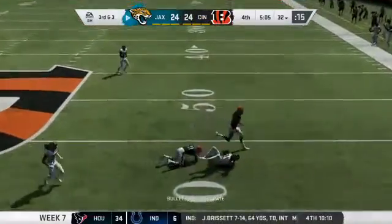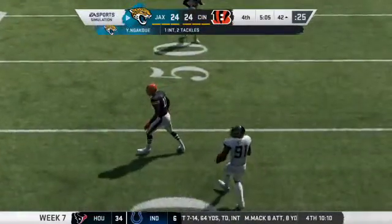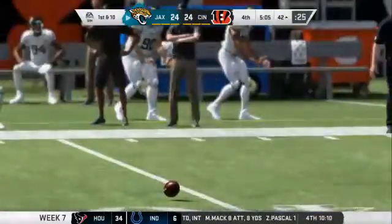And this is going to be intercepted. Picked off near the 42.